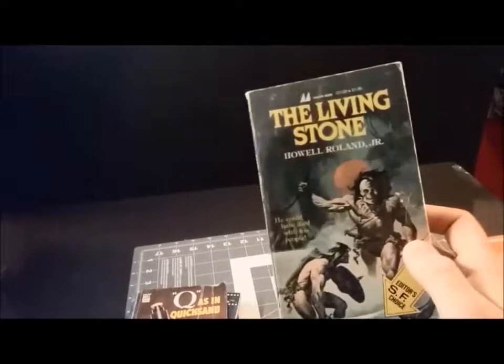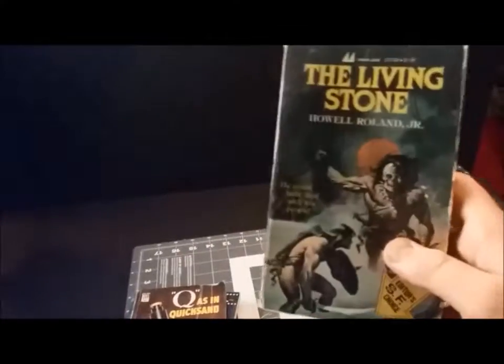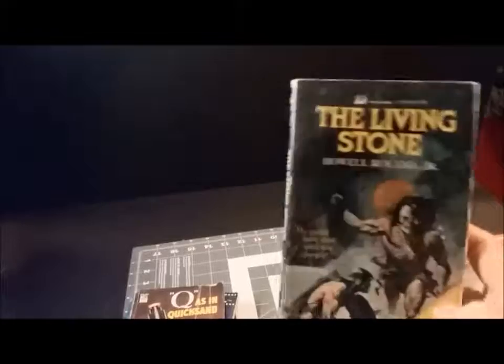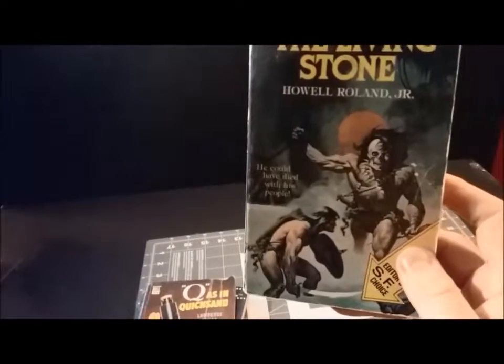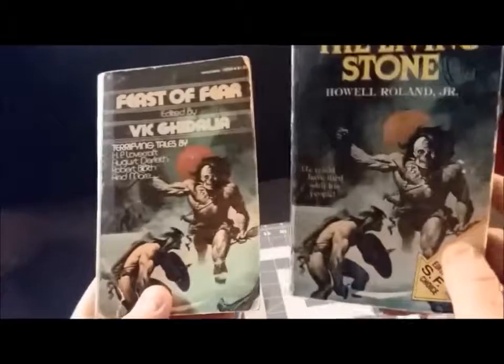Okay. This is Manor Books, The Living Stone, by Howden Roland. It looks like a Conan-y type sword and sorcery thing. The reason this book is included here is because this is an example of Manor Books completely recycling a previous cover illustration. You see this here with the skull guy and the Conan dude and the shield, right? You see it here again. This is actually objectively later.